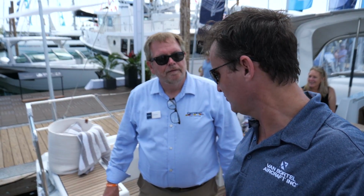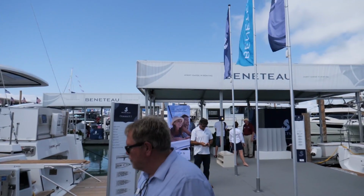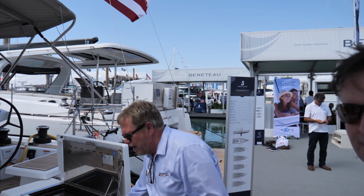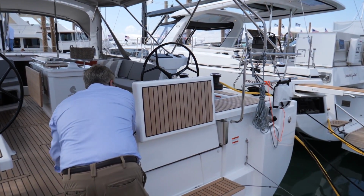So that's the new Beneteau 46.1. Exactly. And then you've got next door, you got the 51.1. Exactly. That's the 51.1, which replaces the Oceanus 48. Okay. Can we just take a look at some of the basic differences between this boat and that boat? Absolutely. Let's do it. So, Bobby, one of the first really big differences you're going to see on the 51.1 is we do have this barbecue that actually swings back into position and locks into place.